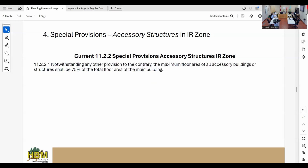Next slide, please. So this is very similar. We have that 75% rule in the island residential zone. The proposed amendment to this section is to remove the provision that limits lots that are over 1.5 acres in size within the island residential zone to one accessory structure with a maximum total floor area of 75% of the total floor area of the main building. As I mentioned, the proposed amendment removes the size restriction.